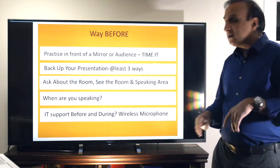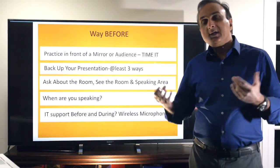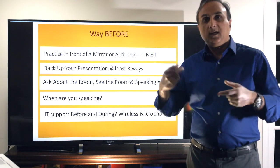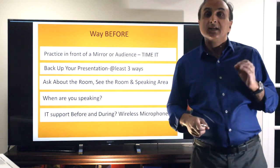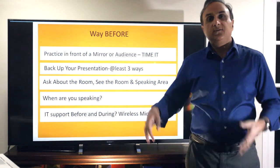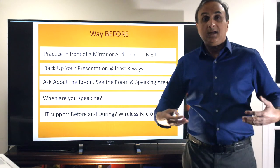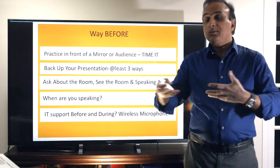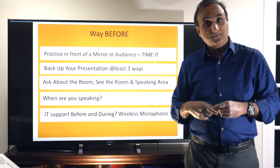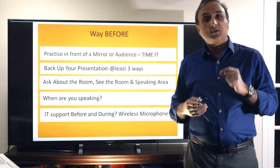The other aspect is it's also good to have a wireless microphone. I always ask for a wireless microphone because I'm always doing some magic and I need my hands free. But the other aspect of it is it allows you to get out in front of the podium or the pedestal, wherever you're speaking, and you're able to move around the stage more, and you're able to connect and see the audience better. That is a big aspect, and so a wireless microphone is useful.